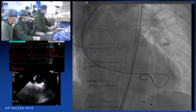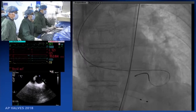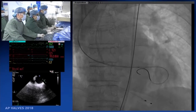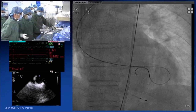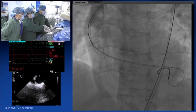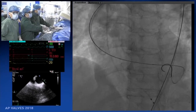Okay. Now I advance the balloon inside gradually. Which size is that? 20? So we selected a balloon 20. It's a NuMed balloon? Yes, a NuMed. So 20. It's the regular way, the regular size we initiate the balloon sizing. So Professor Wang is always doing the pacing for the bicuspid valves, the balloon sizing, until he finds the proper size, and then he selects the size of the valve.